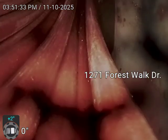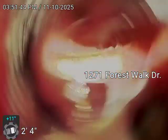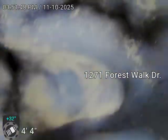I'm at 1271 Forest Walk Drive in Dayton, Ohio. We're doing a sanitary lateral inspection for the purchase of a home. Now we're looking for any structural issues, root intrusion, anything that would be concerning to the buyer.